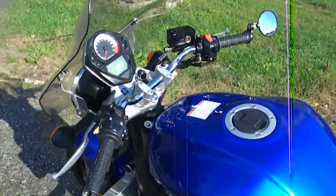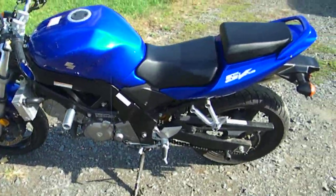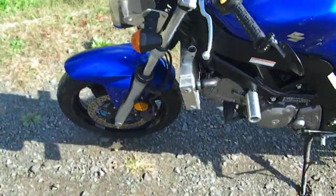And that's about it. It's good shape, for sale. Plenty of life left in it. Great tires, good brakes. And that's all.